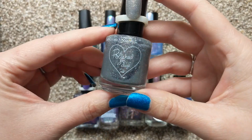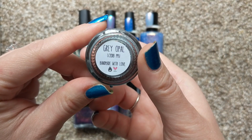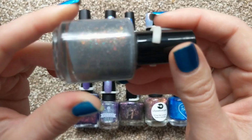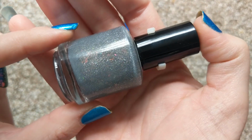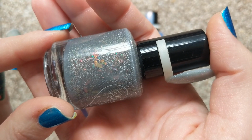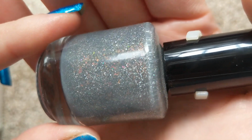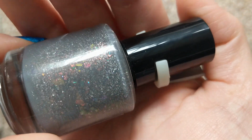Next up, we have a Polished for Days. And this one is taking it back with Gray Opal all the way back to January of 2018, my first month of shopping at Polish Pickup. The theme was crystals and gemstones. And this one is this nice, soft, medium-toned gray, loaded with iridescent flakies, little bits of, I think, holographic shreds, and a little bit of holo sparkle in there, if I'm not mistaken. You can see those little silver flakes as well.